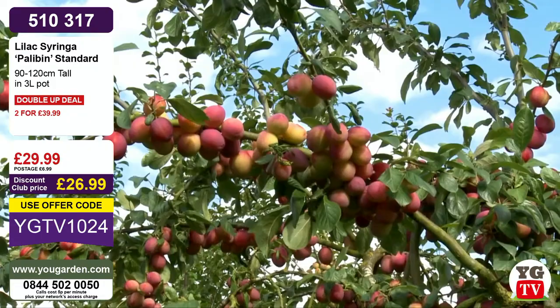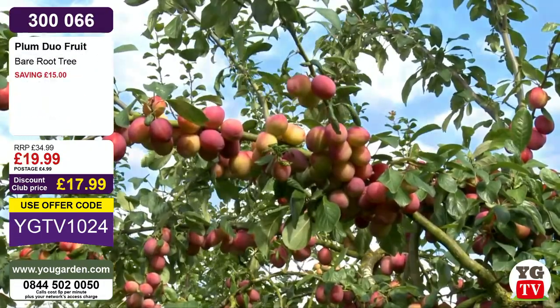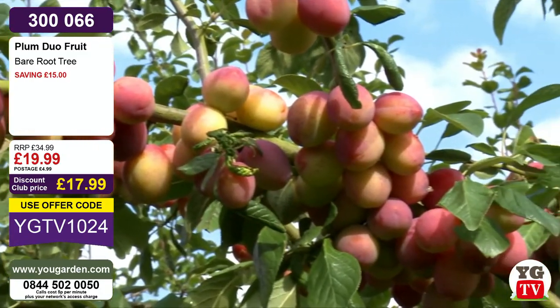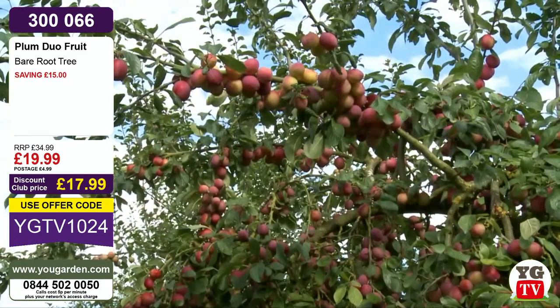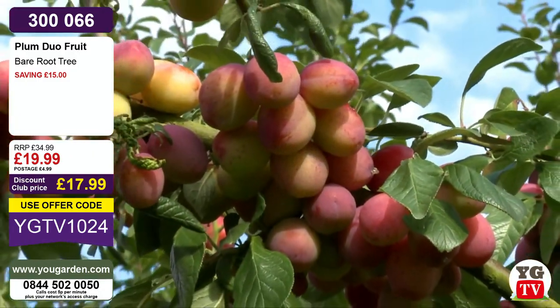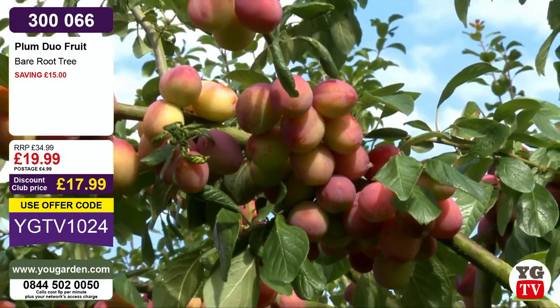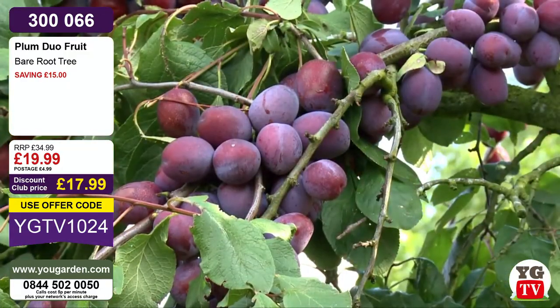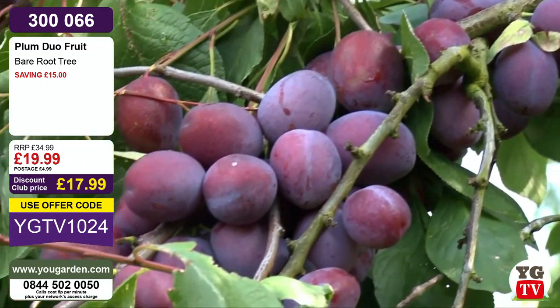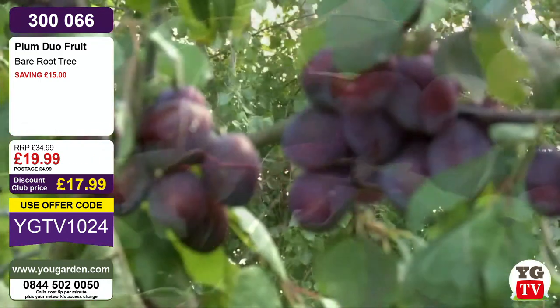Right, let's move on to our plum duo. This is a bare root tree, but it's one tree that is going to grow two different varieties for you. So you've got your Victoria plum and your Tsar plum. The Tsar plum is that really lovely deep purple plum. Both of these are great for eating or for cooking with, of course.